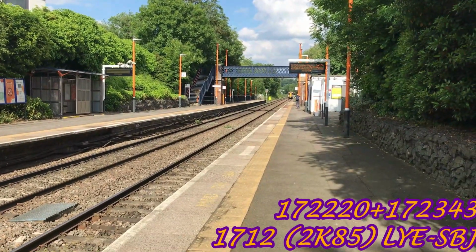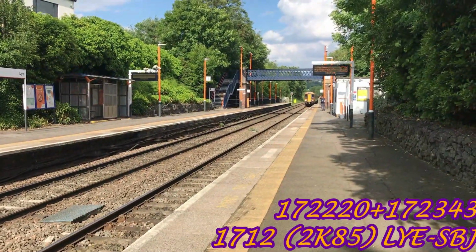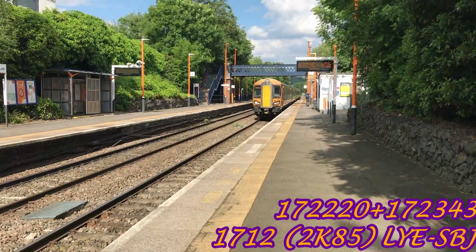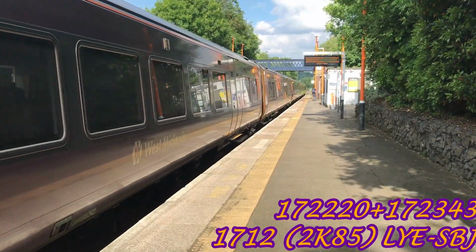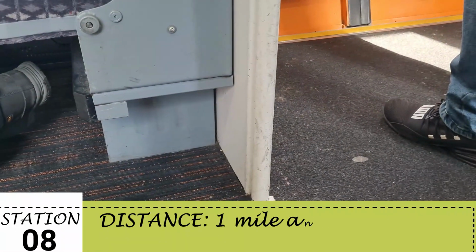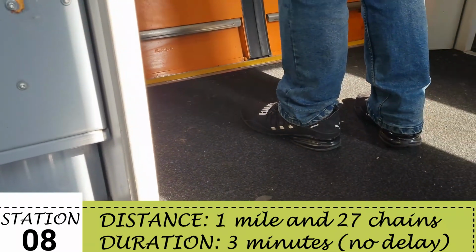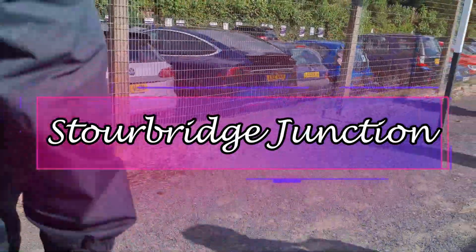It's right there. They are all dot matrix screens. They've been there for ages. 220 with 343. Which is then, of course, the Stourbridge shuttle, which I can't see yet. Doesn't mean that it's not running, but it doesn't mean that it is running.